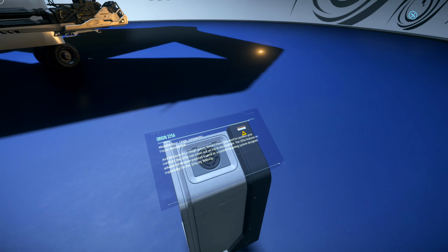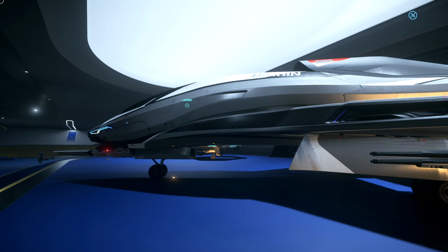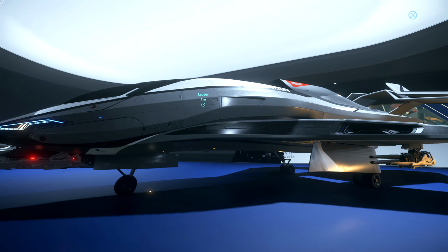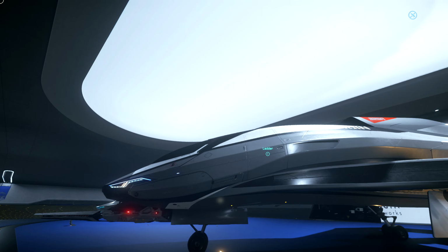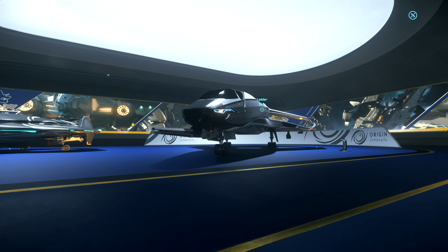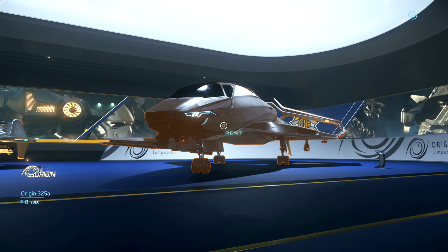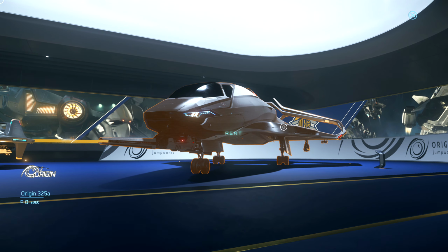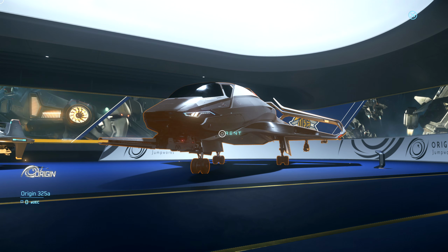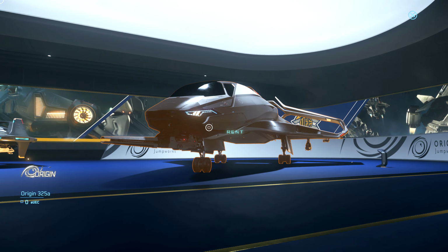Yes, the 325A. So this and the Constellation Andromeda were my first ships that I had in Star Citizen. Whoa, that music is loud. Let's move away. So, the 325A is a really nice light fighter. This and the Constellation Andromeda, as I said, were my first ships in the game. Of course, I don't have them anymore.